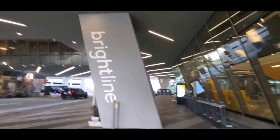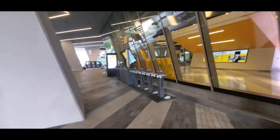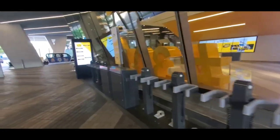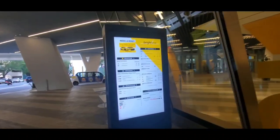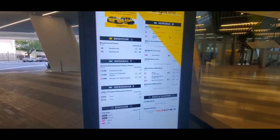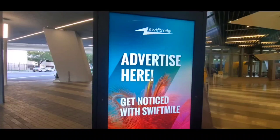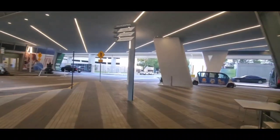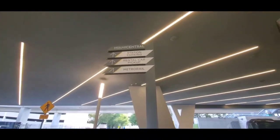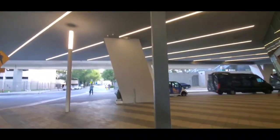But here is the Brightline station. And then this other section is for little e-scooters right here, but they're all gone. Here is the pricing structure for the individual items, with some advertising. You have signage up here at the top to give you an indication.